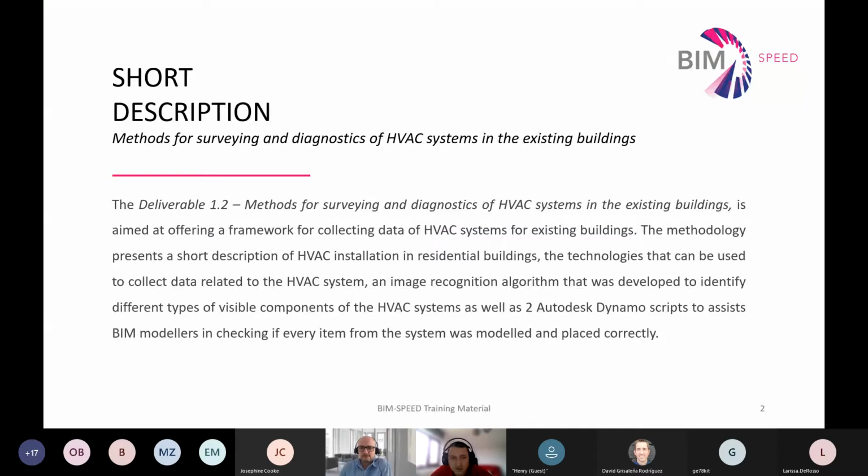A short description of the guideline. So the scope of this guideline was to establish a source of knowledge where we present the technologies, methods, techniques that we can collect information from HVAC installations from an existing residential building, as well as researching how modern techniques could help identify objects, equipments inside the existing building that are part of this HVAC system.